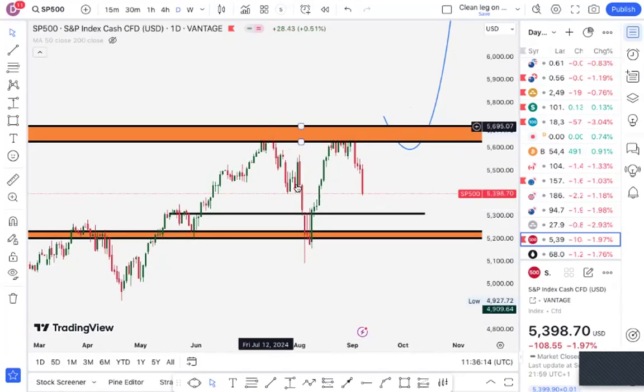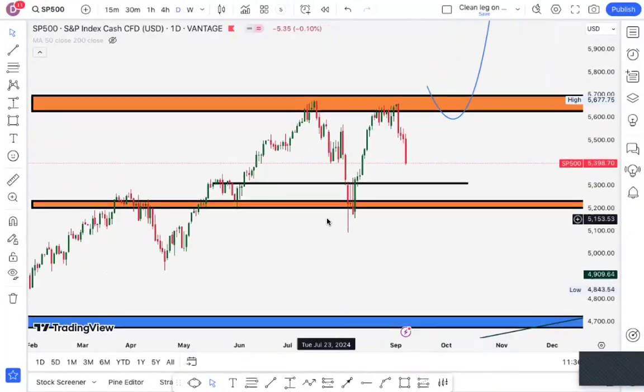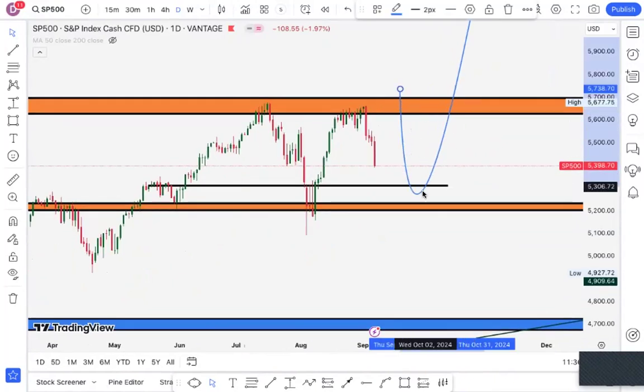However, now this is how things look on S&P 500. If this neckline gets broken here, the market could easily reverse from here, or it reverses from this point. So these two levels.